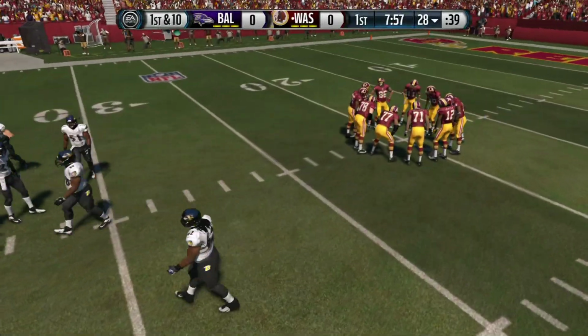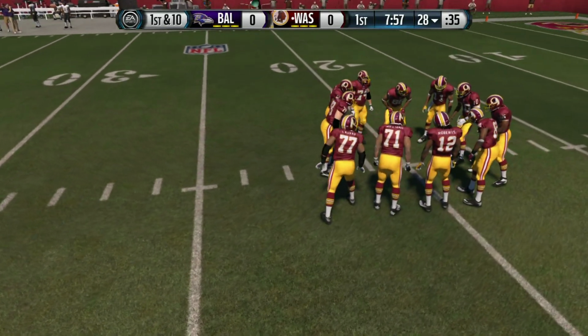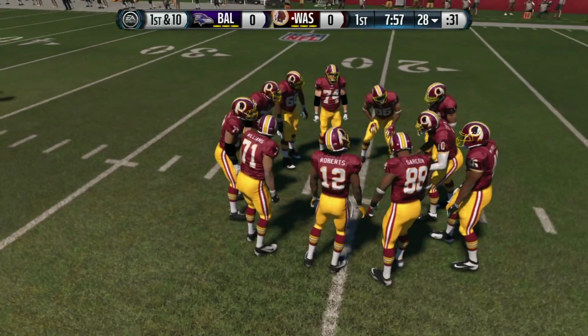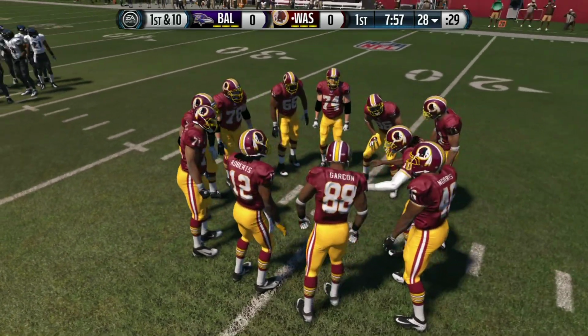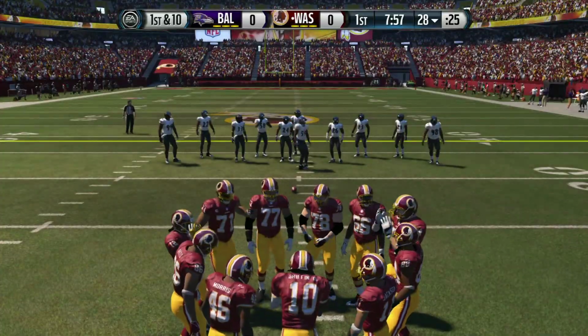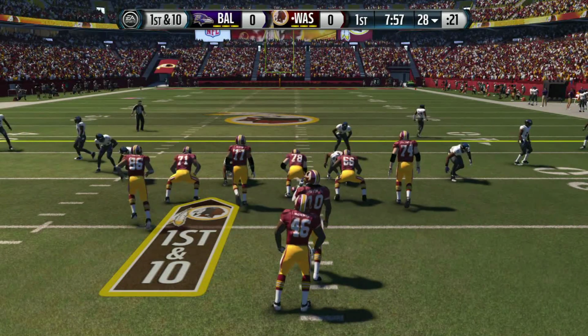But he says he's ready to go now for 2014. Well, it's a new start for Robert Griffin III here in his third year in the NFL. Jay Gruden, the new head coach. We'll see what he does. But look, he has a great throwing arm. He can run. Now he's healthy. It's going to be fun to watch him here in 2014.